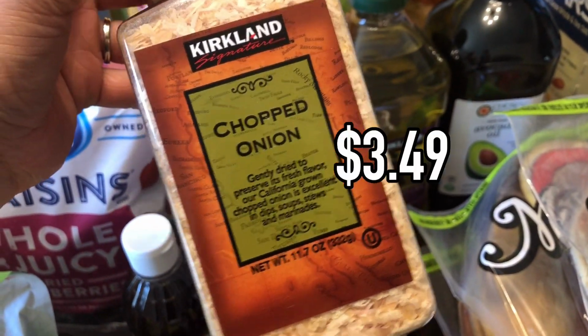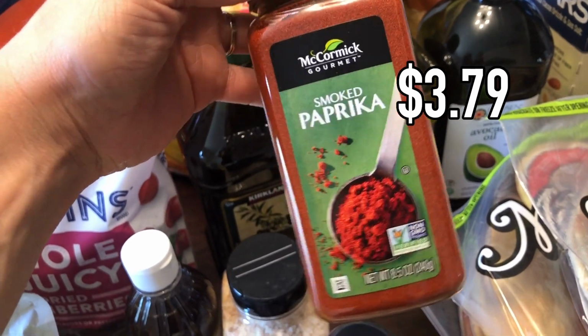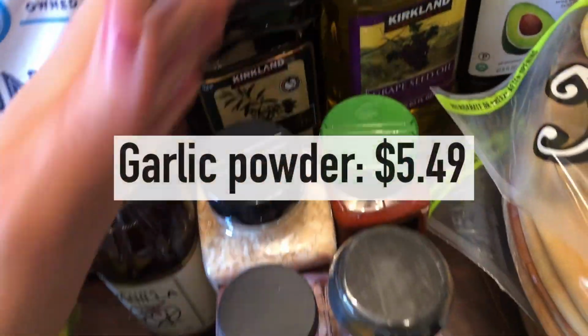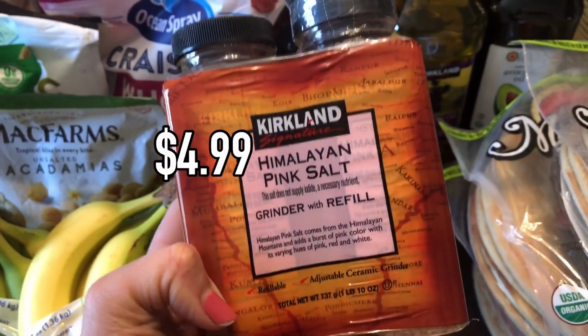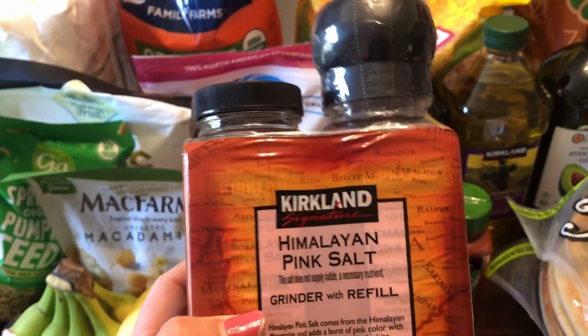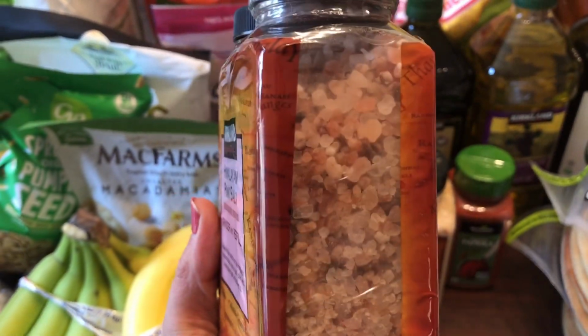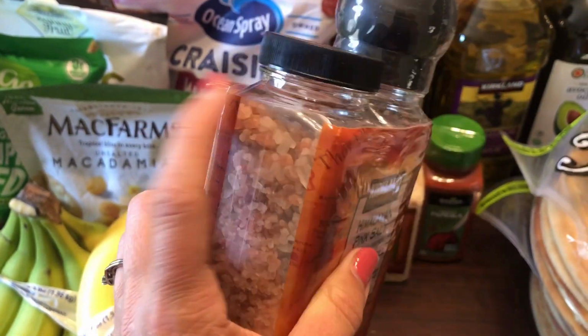Then I was out of some seasoning, so I like to get my chopped onion over there, as well as some smoked paprika. I think I'm missing a garlic powder somewhere. And then we had friends over recently, and they said that the salt and pepper grinder at Costco is absolutely the best. So I had to get it. So it comes with 1 grinder and 1 refill.